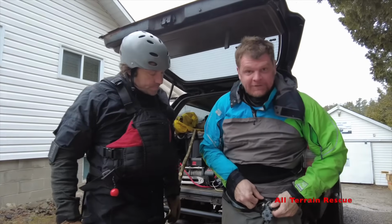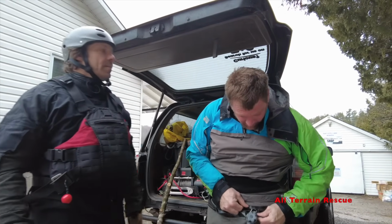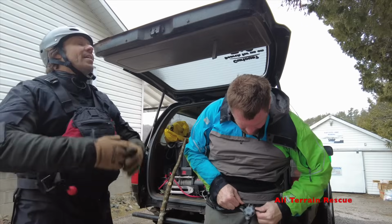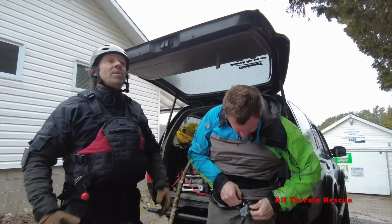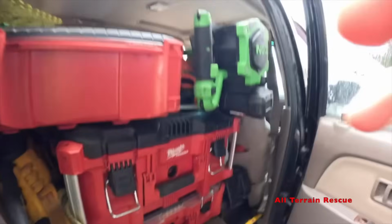If you're at all claustrophobic, a dry suit is not your garment to wear, not in the slightest. And the neck gaskets are great for keeping the water out, but man, you feel like you're choking yourself.